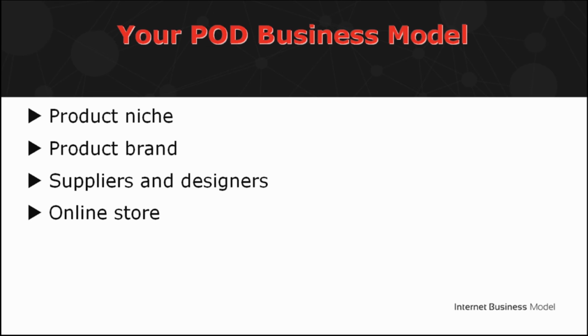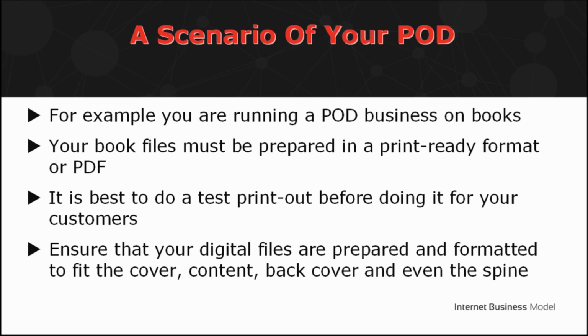A Shopify online store, Facebook, or Instagram accounts are all you need. For example, you're running a POD business on books. Your book files must be prepared in a print-ready format or PDF. It's best to do a test printout before printing it for your customers.